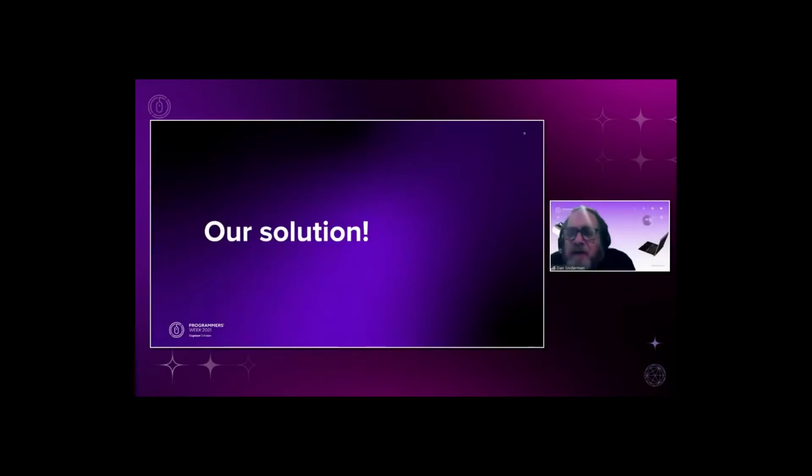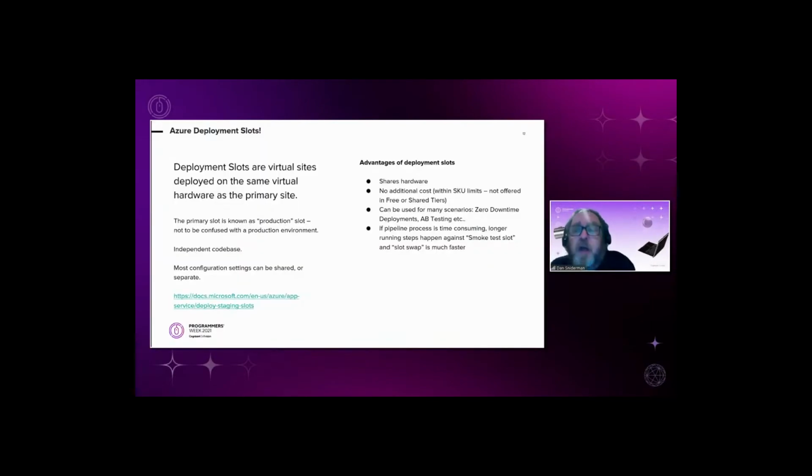So still facing this issue, we got together as a group and analyzed the issue and came up with a solution that's working very well for us. And there's two major parts to this solution. The first one is the use of deployment slots in Azure.